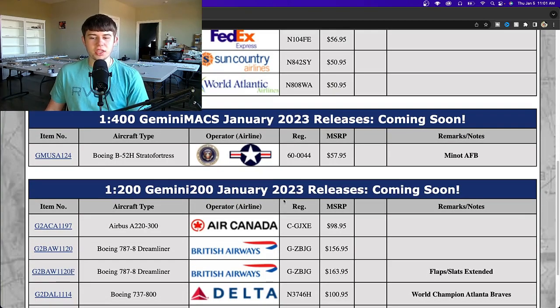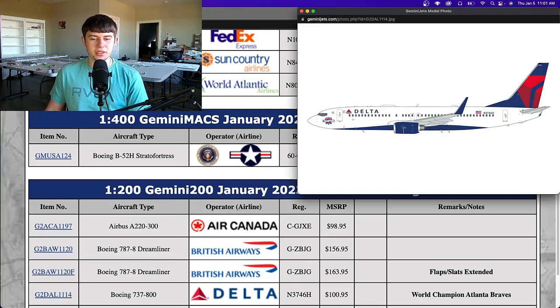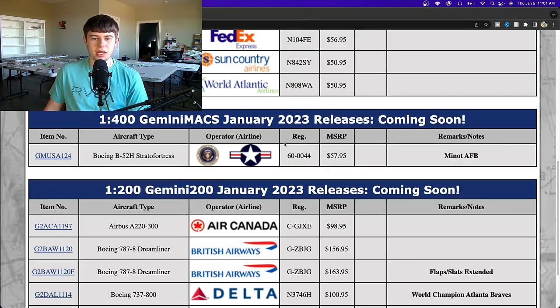We are now getting the World Champion Atlanta Braves Delta 737-800 3746 Hotel. This is another very good release. I'm excited to see how the 400 comes out. The 200 will also be applicable for anybody that's looking for a relatively normal Delta 737-800, or this one particularly, or seen it, or likes the Braves, or any of those criteria.